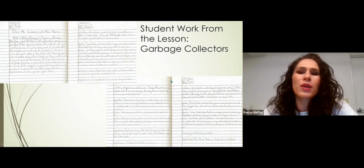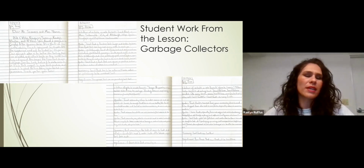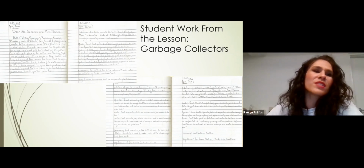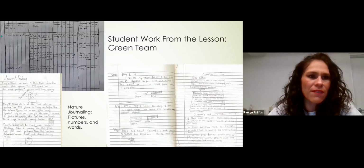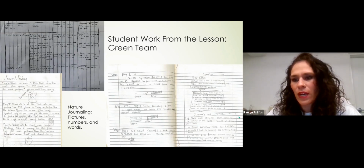This was an example from the garbage collectors. And then off to the side, this is another piece that they had, which was getting in touch with people who are going to help them with their project. This was a draft of an email that was sent out to our CEO and our principal. In a perfect world, we would have also sent letters to a lot of politicians, which I'll talk about later. This is another example. This student had it more laid out in how it was on the board. Both of these are from the green team. And this is another example of what it could look like.